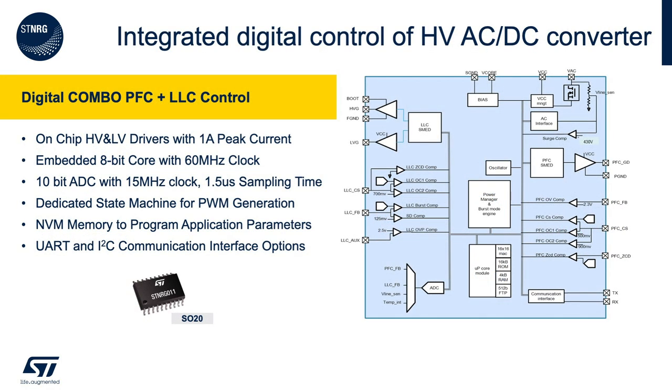Now let's go more in detail on what there is inside this device. In the block diagram, you can see the main building blocks of STNRG011. On the top right, you can see the built-in high-voltage startup circuit that allows this controller to start without the need of any additional housekeeping power supply. On the top left, you can see the gate drivers for PFC and LLC with 1 amp peak current for the most demanding MOSFETs. These two features combined are key to reducing the BOM for the power supply. Most digital controllers do not have these blocks and require external components to take care of these functions.